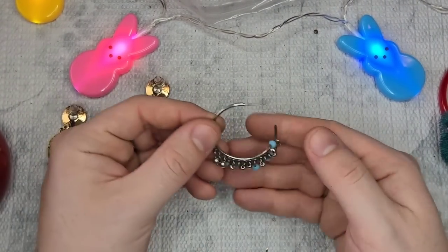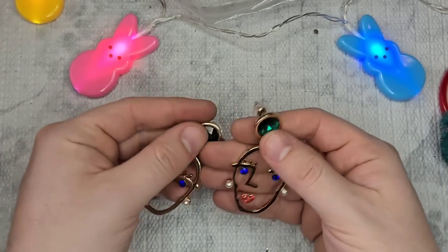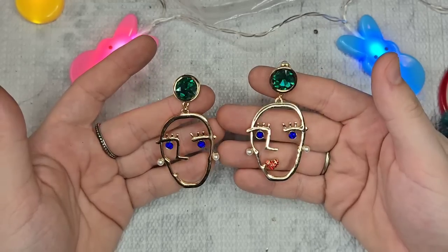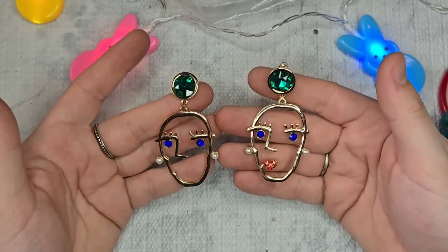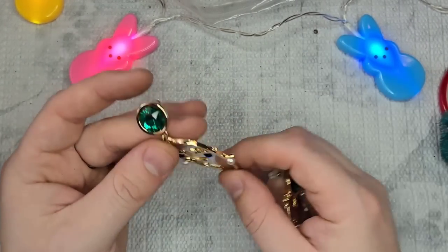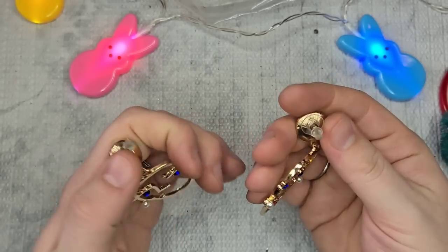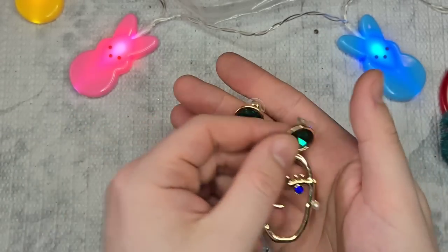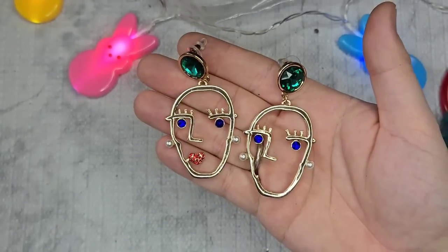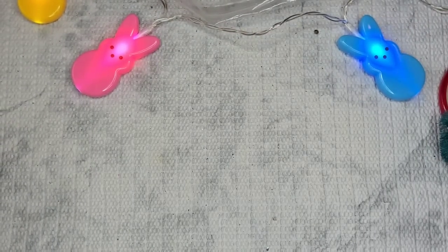Okay. We have these earrings. We have a match to these earrings. These look like something that Betsey Johnson or someone would make. So this one has a heart. This one does not. I don't see any markings on them. Let's just do $3 on them. So those are cool. Little mismatched earrings.